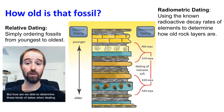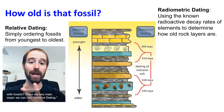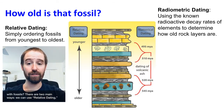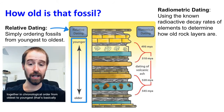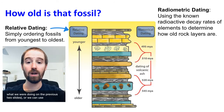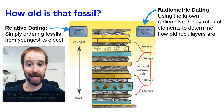But how are we able to determine those kinds of dates when dealing with fossils? There are two main ways. We can use relative dating, which really doesn't give us dates at all, but does help us to put everything together in chronological order from oldest to youngest. That's basically what we were doing on the previous two slides. Or we can use radiometric dating, referred to here in this figure as numerical dating.